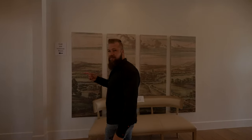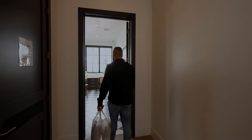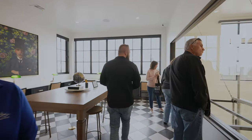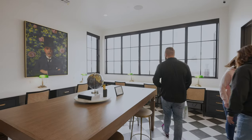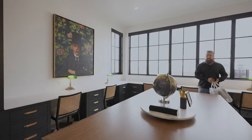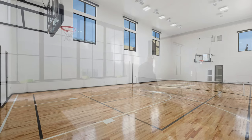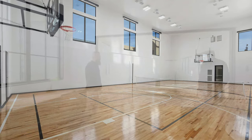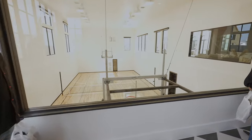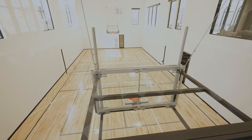Let's check out the craft room while we're at it. I was about to say this craft room is about the size of my Chicago apartment, but wait, it's a full-size basketball court. You'd be knitting a sweater and watching your grandchildren play tennis or basketball.